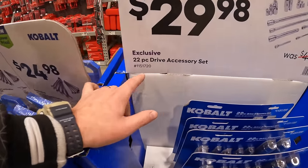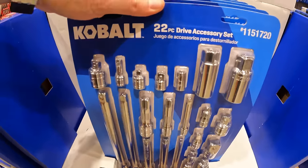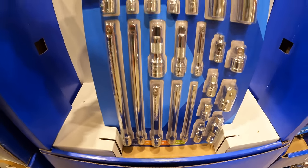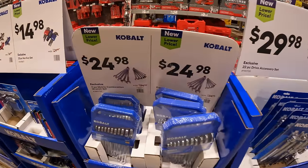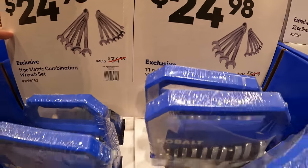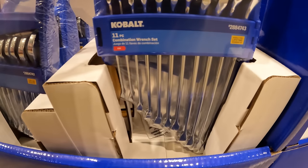$29.98 for the 22-piece drive accessory set. So this is just a bunch of extensions, 1/4 inch, 3/8, and 1/2 inch. Not too shabby. $24.98, your choice. They have an 11-piece metric or SAE combination wrench set. Whichever one you guys need.